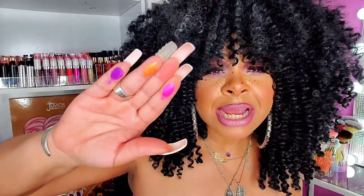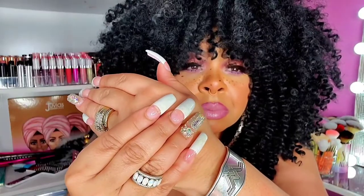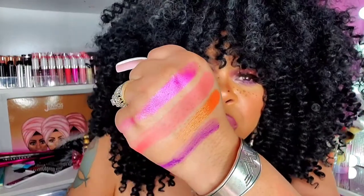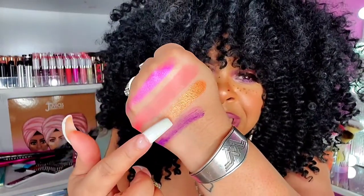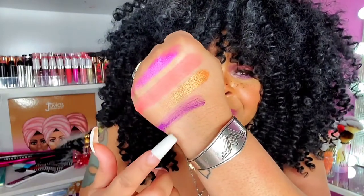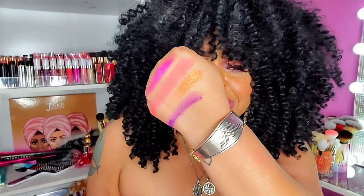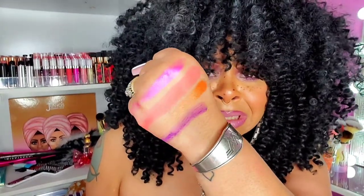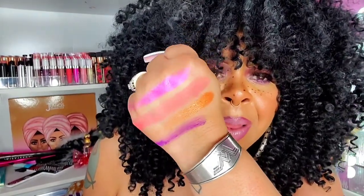Guys, here's what these shades look like. Oh, yeah. That looks pretty pigmented. Do you see this shimmer? Okay, guys, this looks like this might need to be built up. And this one, too. But that is nothing that my P. Louise base can't fix. So I'm not worried about that.